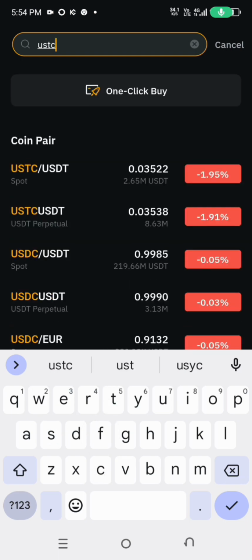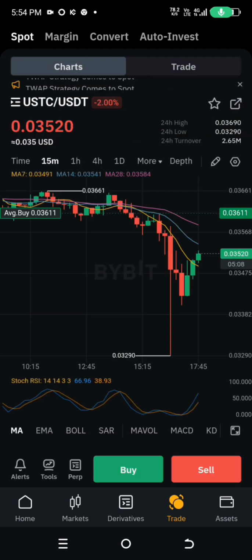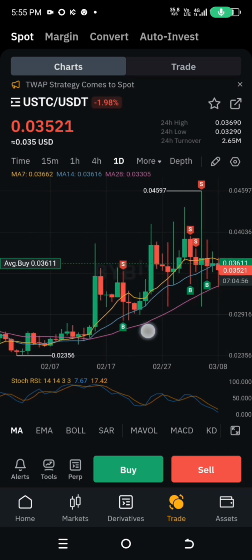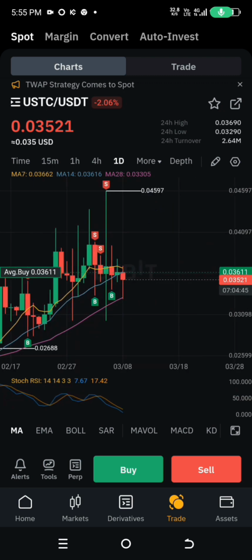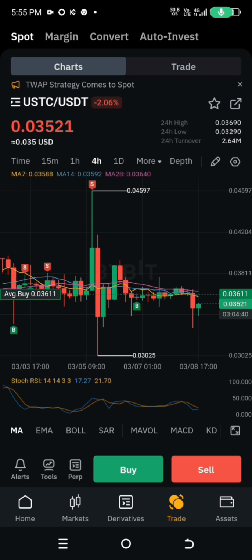The next coin I'm going to show you is USTC. USTC is an American coin that is doing well, though it has been down for the past few days, even a few months. Let's look at the one day. It moves from 0.023 to 0.047. That's a great move. Take a look at the 24 hours and make your own research as well, because it's one of the best coins that you can invest in, and it could turn your money from 10 USD to 1000 or even more.